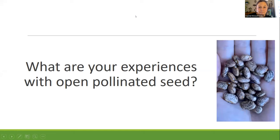Crystal. Oh, yes. Can I define what I mean by open pollinated? Yeah. So what we're talking about here are seeds that can be saved. So many times we'll think about open pollinated seeds originally as heirloom seeds, but as breeding has continued into the present day, we're now growing our modern heirlooms, which are these seeds that can be saved. And those are open pollinated. Is that the simplest answer I can give?